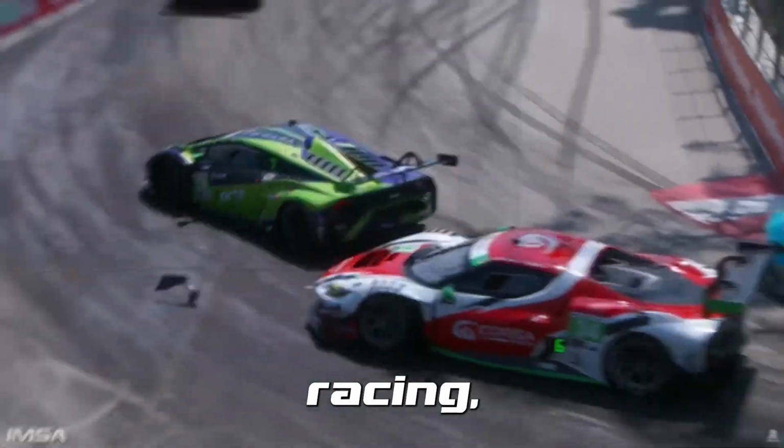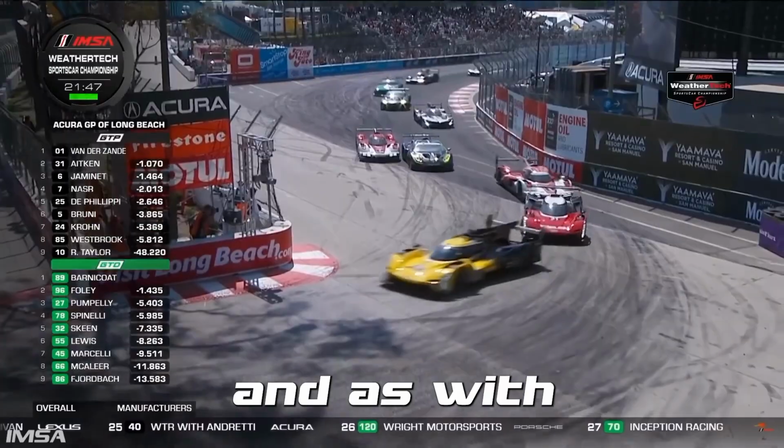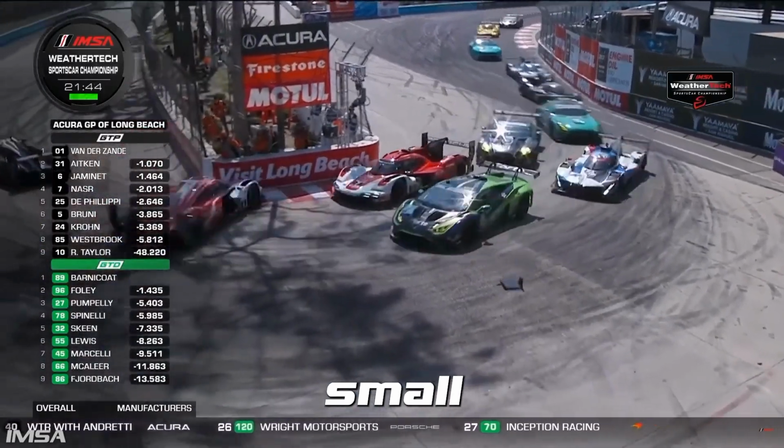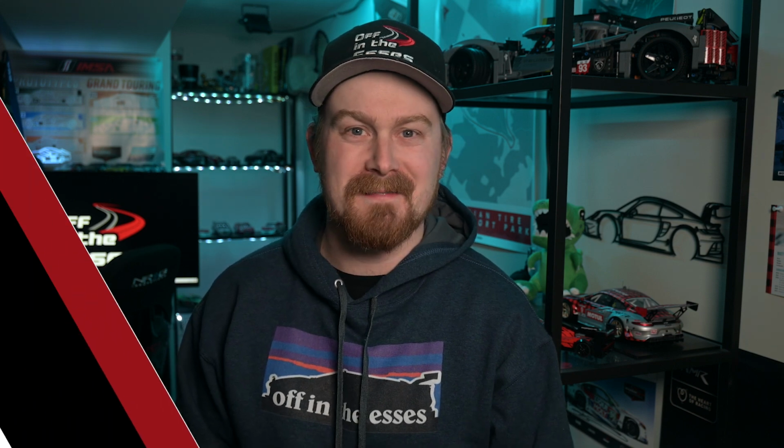Round 3 at Long Beach brought just about everything you would expect. We saw some very tight racing, pit strategy being critical in the outcome of this race, and as with any street circuit, just a small mistake can lead to a big issue. This is your Grand Prix of Long Beach post-race report.